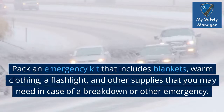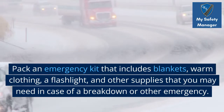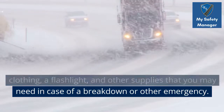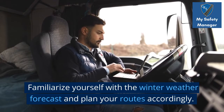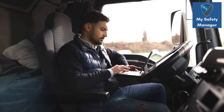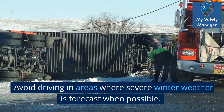Pack an emergency kit that includes blankets, warm clothing, a flashlight, and other supplies that you may need in case of a breakdown or other emergency. Familiarize yourself with the winter weather forecast and plan your routes accordingly. Avoid driving in areas where severe winter weather is forecast when possible.